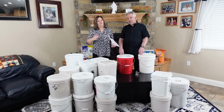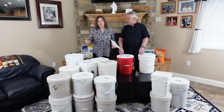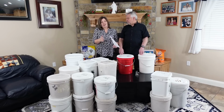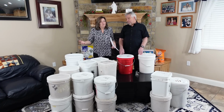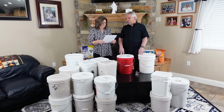If you go on the higher side, then maybe your food storage will last 14 months instead of 12 months. But if you go on the lower side, you might run out at 8 months. And then what are you going to do? That's the other big factor: how long do we really need enough food for? And that's another very personal decision.